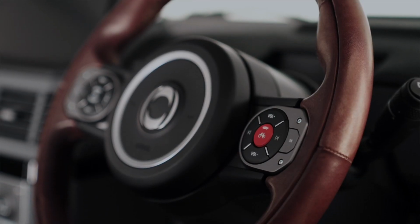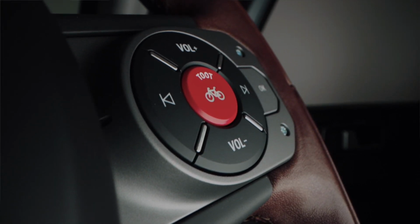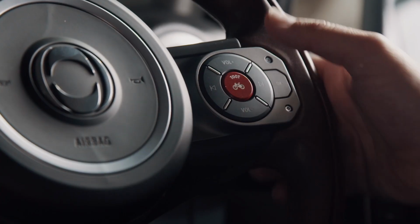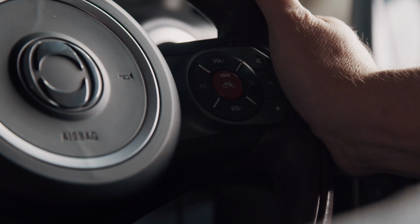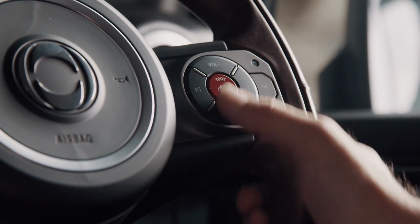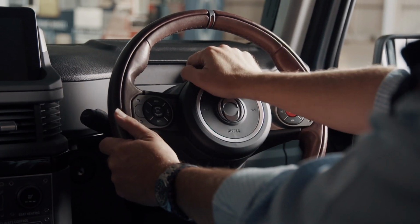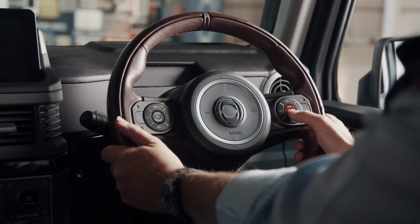The red toot button with a bicycle on it. Not seen that on a car before. No, it's amazing, isn't it? What is it? Often when you're approaching a cyclist, if you want to make them aware that you're there, you often try to do a gentle kind of hoot, and it ends up as a full-blown klaxon which scares the living daylights out of everybody. Or you're seeing a friend or something, but you never quite get it right because you're hitting the middle of the wheel, and it comes out as an aggressive sort of thing.